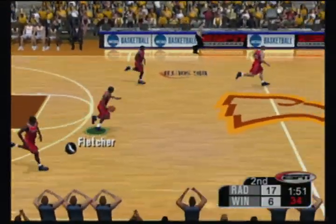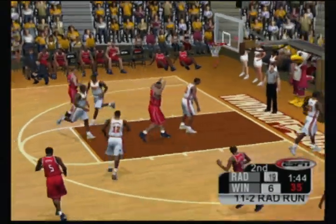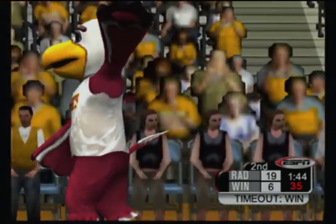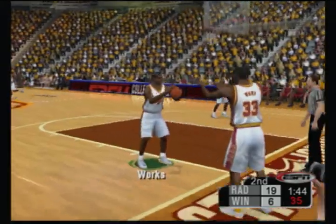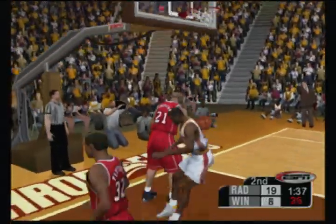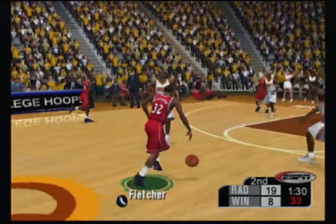Curry passes it in. A minute 51 to go. Fletcher has it up top. It goes in deep. The Highlanders score again. They got on this roll a while ago, and they just haven't looked back. The Eagles need to score here. They're down by 13. Gansey stuffed that one home. Boy, there was no doubt about that one. The ball hit the floor and left a dent.